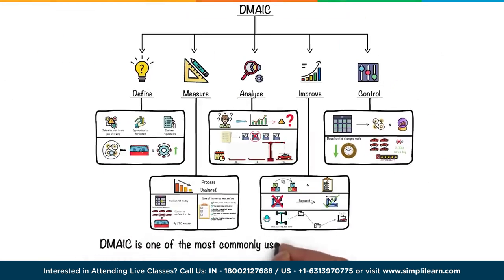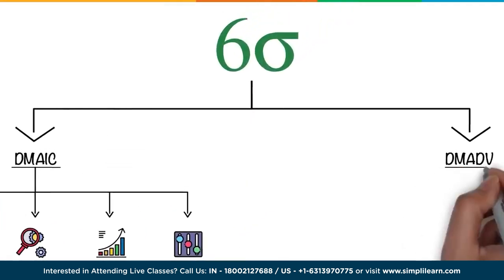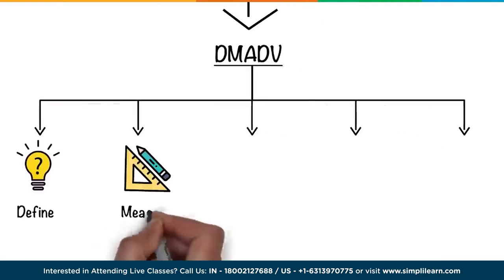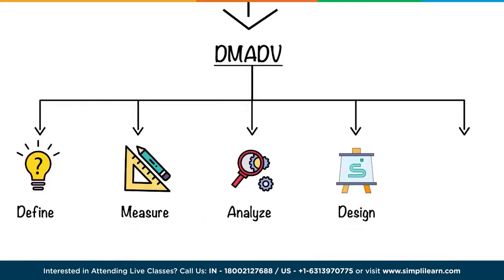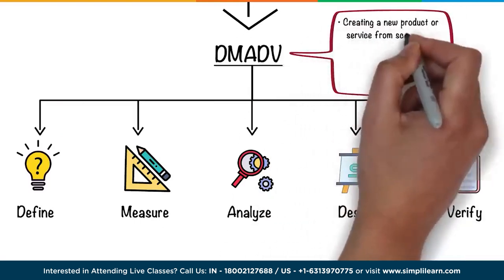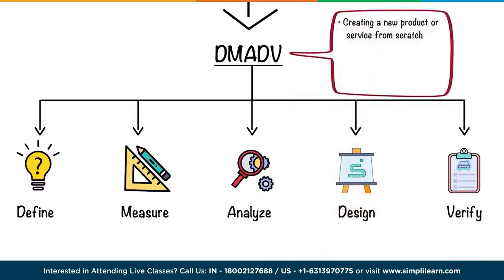DMAIC is one of the most commonly used methodologies in the world. It focuses on improving the existing products of the organization. The second methodology is DMADV, which is short for Define, Measure, Analyze, Design, and Verify. It is used when the company has to create a new product or service from scratch. It is also called DFSS, or Design for Six Sigma.